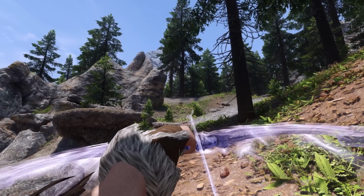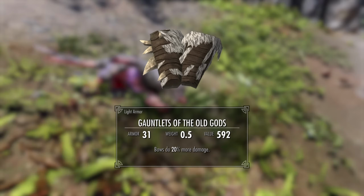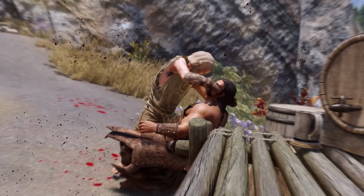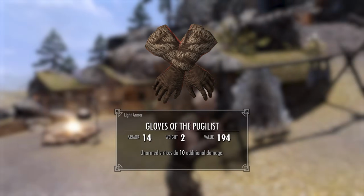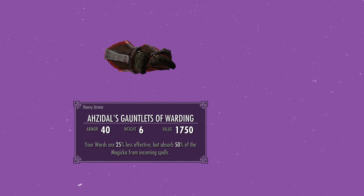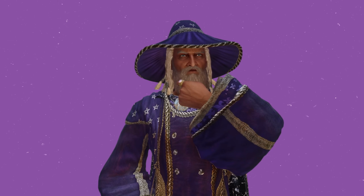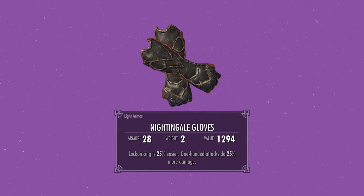If you're a stealth archer raining down arrows from the shadows, the gauntlets of the old gods are your go-to. On the other hand, if you prefer to knock out your enemies like Mike Tyson in his prime, then the gloves of the pugilist are the perfect fit. Of course, there are plenty of other options out there for mages, two-handed warriors, and everyone in between. But if I had to pick one glove to rule them all, it would have to be the Nightingale gloves.